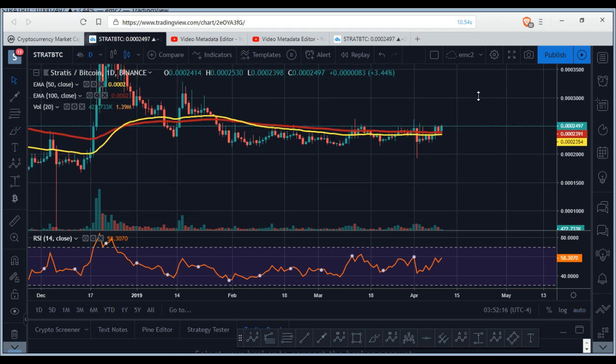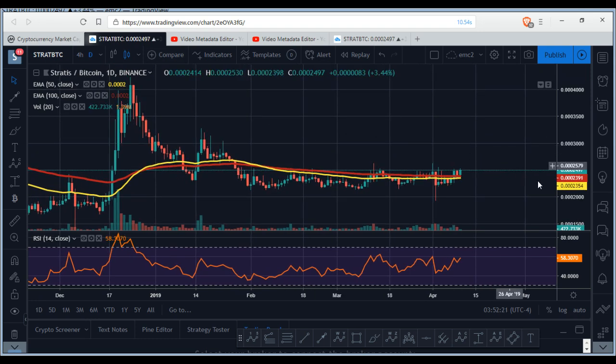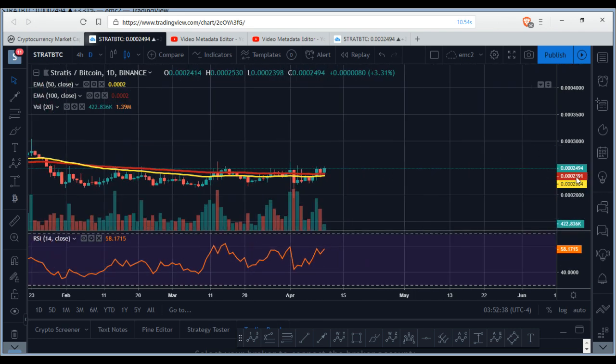You take a look at Stratus, the long-term view of Stratus, right? That's a beautiful chart, even the most beautiful chart you can currently find in the market, like a nice accumulation move with no breakout. We haven't seen a breakout from Stratus since like the second week of January, right? Nice area of accumulation.